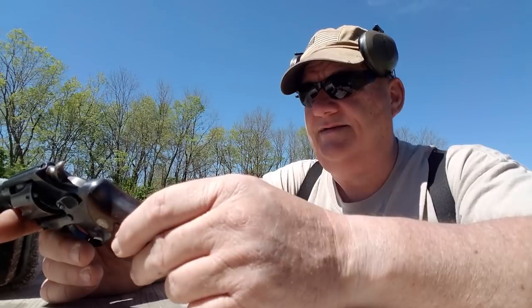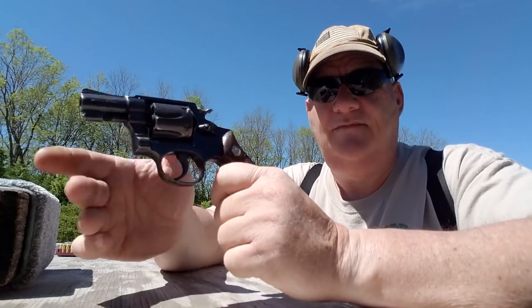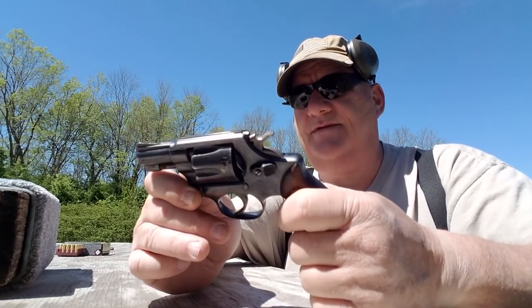It's a very nice gun. This gun is in probably 85% condition, and considering the age of the gun, to find one in this condition is pretty unique. It's just a very nice gun.